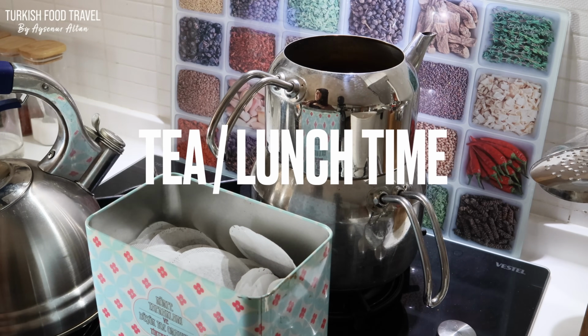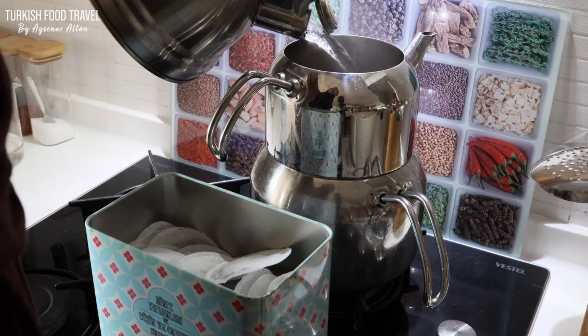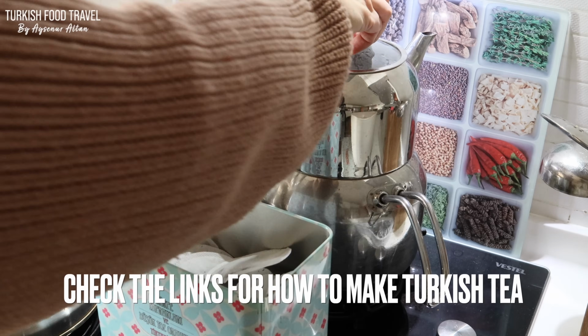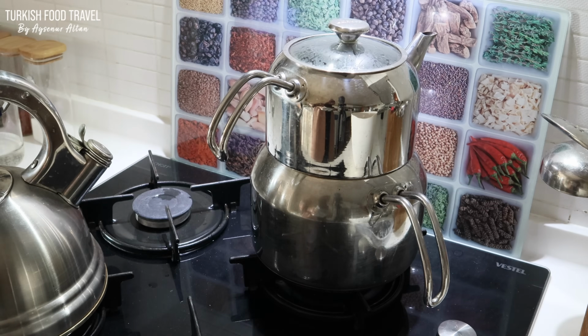Back home, first thing I did was to brew our tea. It takes at least 20-25 minutes to brew Turkish tea.